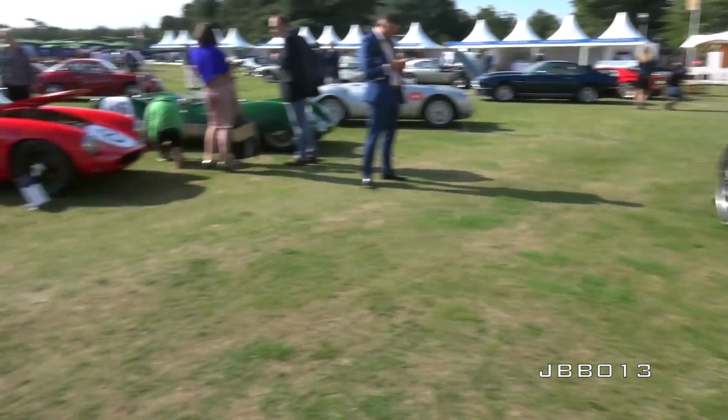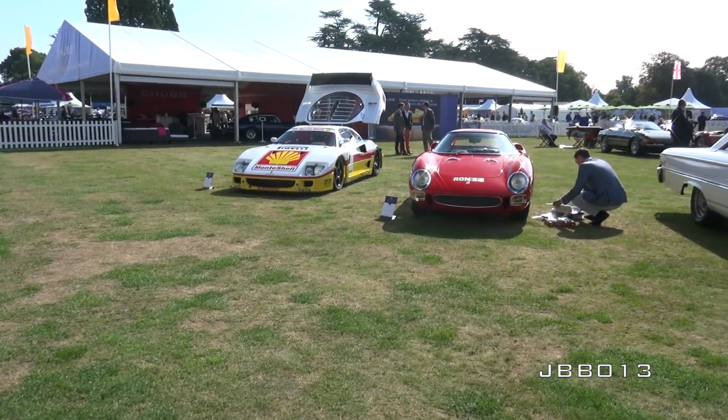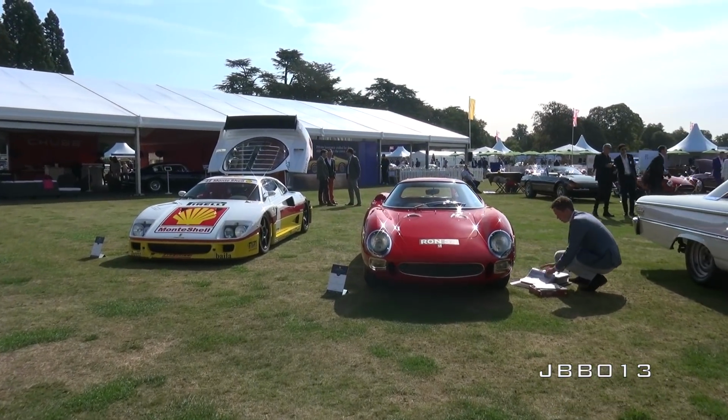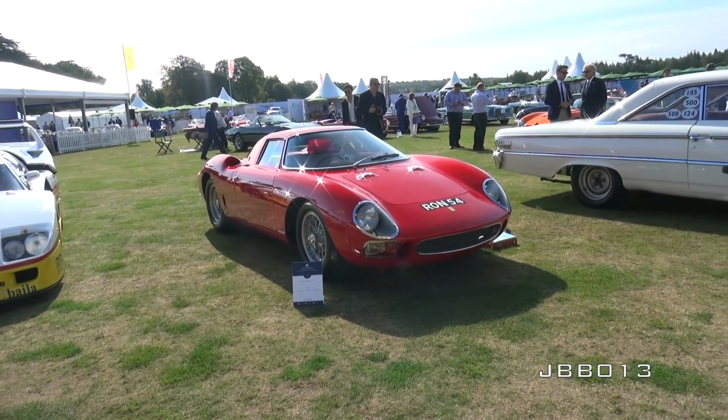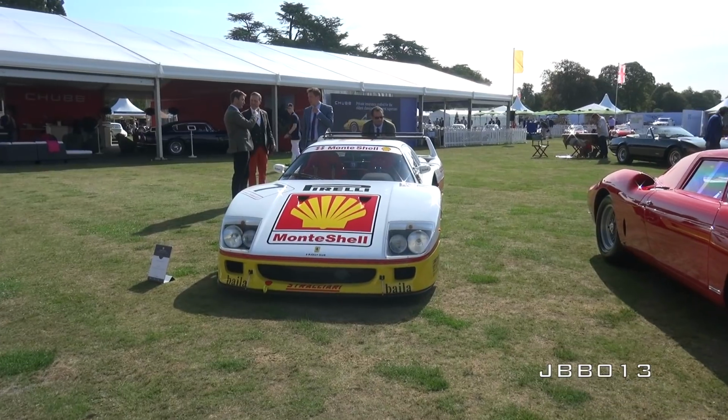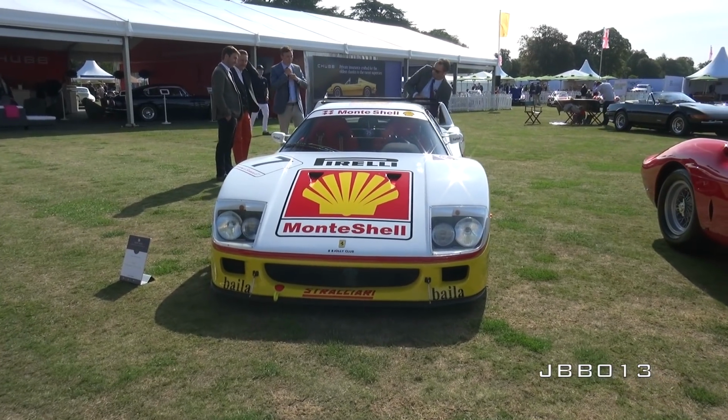Now while I'm here, I just have to spin the camera around and point it at these two. They're currently entered into the concours, and while I don't know a lot about classic cars, I have a huge appreciation for them. So this, the 250 LM, and this, the F40 GT/LM. These are very special cars.